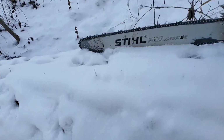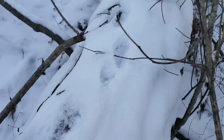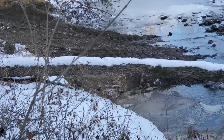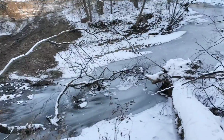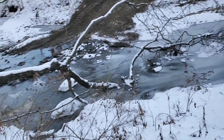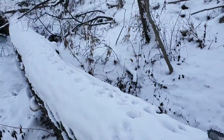Another neat thing, I got to looking at these logs. River otters have been playing on these logs here. That one there, and this one going down over here. That little walnut. Otters, they're neat little creatures. I used to trap a lot of them, but always looked for sign like that. They like to play on them logs. There's always a good place to make a set on them.